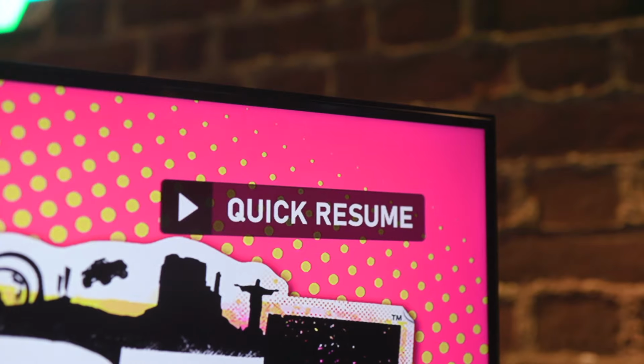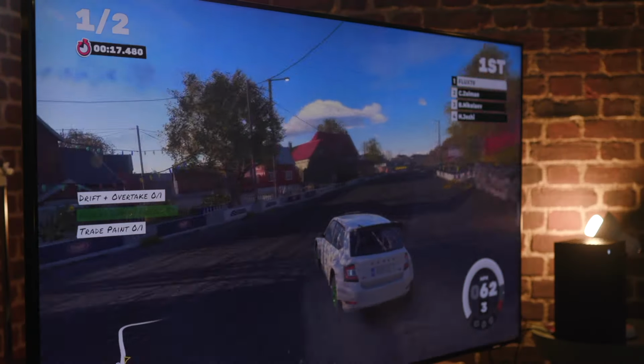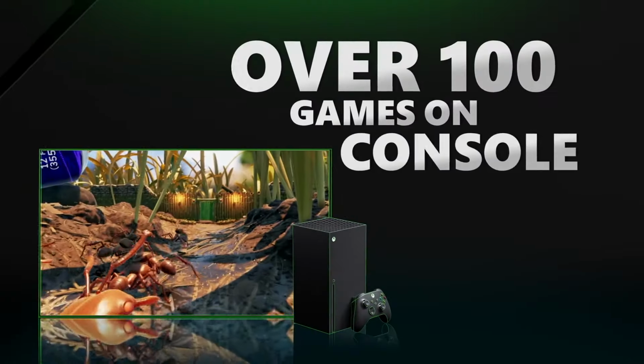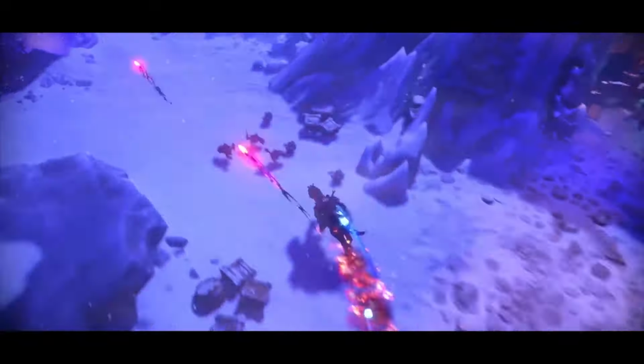One feature that sets it apart is the brilliant Quick Resume, which lets you switch between games in seconds, picking up where you left off. And perhaps the ace up Microsoft's sleeve for the Xbox is Game Pass, a Netflix-style subscription service which gives players access to hundreds of titles for a monthly price.